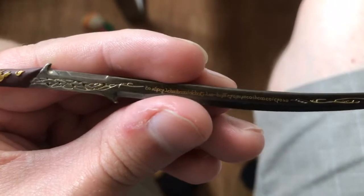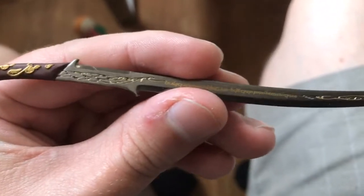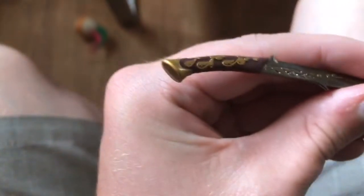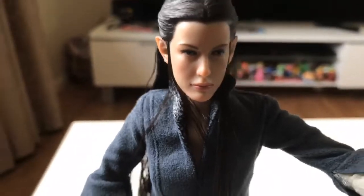Again, they got that exact same pattern going on both sides. And even the handle, even though it's not die-cast, has a really cool pattern going through it. And like I said, the body can hold it up quite well, considering that it is a die-cast weapon. So we get a lot of articulation out of her.